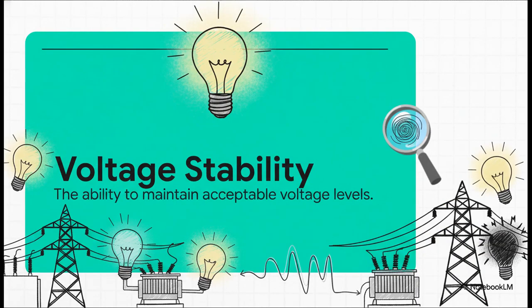Next, we've got voltage stability. Think of this as the electrical pressure in the system. A major disturbance can suck up a ton of a specific kind of power, called reactive power, causing the voltage to plummet. The ultimate failure here is something called a voltage collapse, which has been described perfectly as that weird phenomenon where you turn on one more light bulb and the whole room actually gets dimmer right before all the lights go out for good.